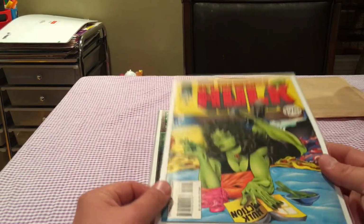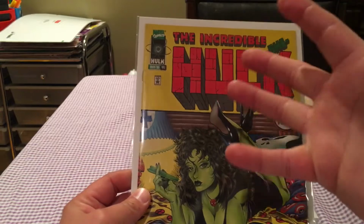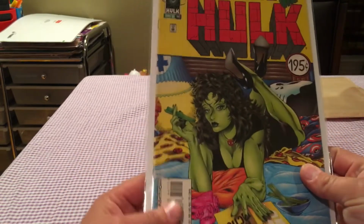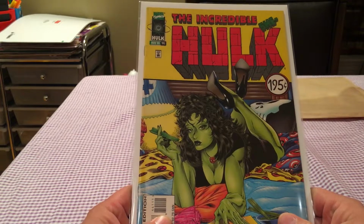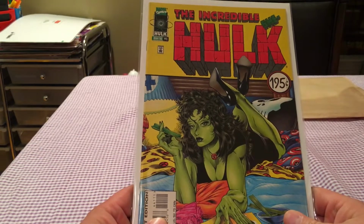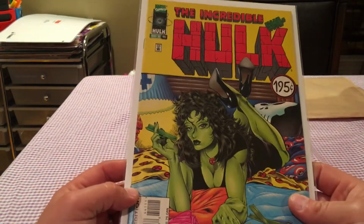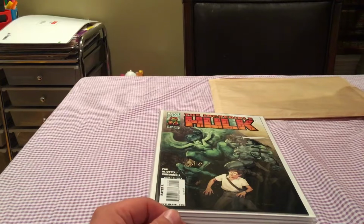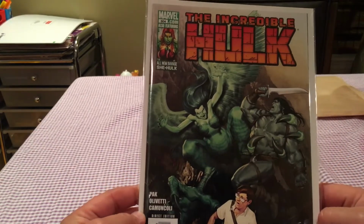Hey, you do what you got to do, because I did, and I found this one, which is not a super speculative book or anything, but it is a cool key, and it's the Pulp Fiction variant, and it's worth a lot more than $3. So, it's in great condition. Pretty happy to find it, and I'm glad I did my digging and didn't listen to the guy. Also found the first appearance of the Harpy.